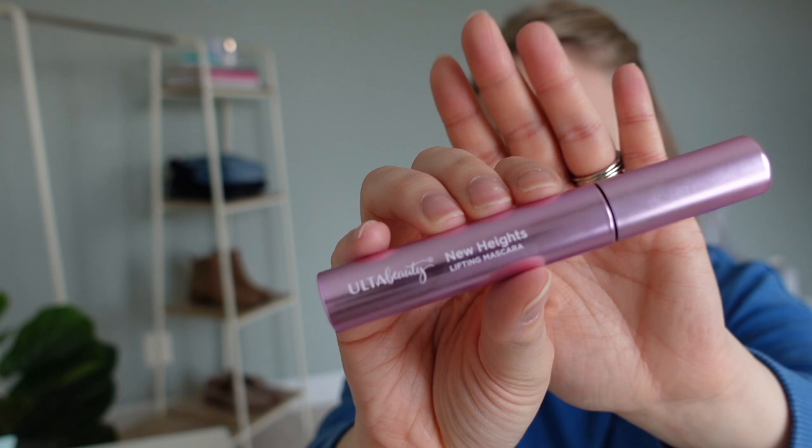And then I have been using the Ulta Beauty New Heights mascara for a couple of weeks now. And a lot of people are talking about this on TikTok. It is not a revolutionary mascara by any means. It's a good mascara and it doesn't flake or transfer for me. So that's kind of how I feel about it. It's good, but I'll be excited to try another one once this one finishes up.